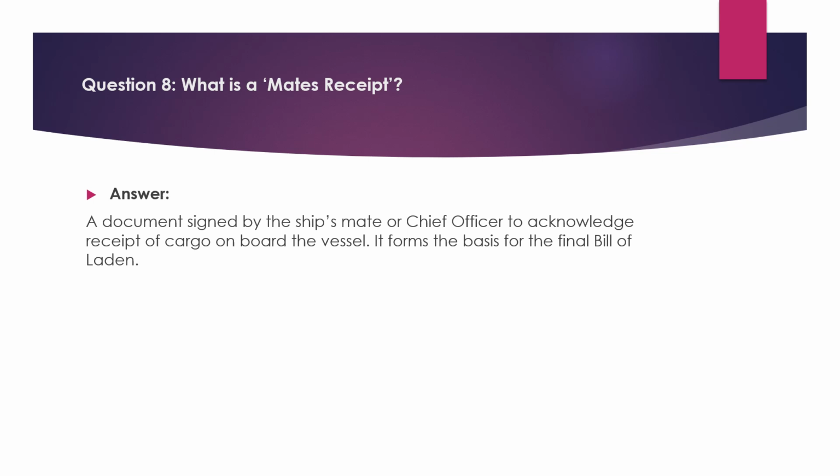It basically forms the basis for the final bill of lading that is provided by the agent and the cargo shipper. So this is normally done on cargo ships, especially on general cargo ships, bulk carriers and container ships, as well as ro-ro ships, of course. So any kind of ships that are carrying cargo, the mate's receipt is issued by the chief officer.